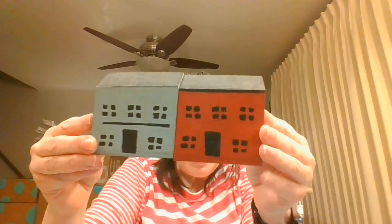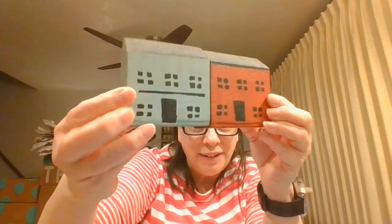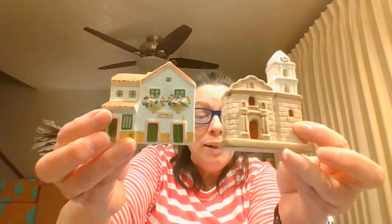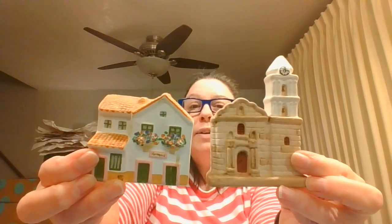I have a pair of wooden houses, and these are painted in a nice primitive style. They're painted all the way around, except on the bottom. And I have a pair of ceramic houses, and both of these appear to be from Colombia. They're two different styles, but on the markings on the bottom and the back, they are both from Colombia.